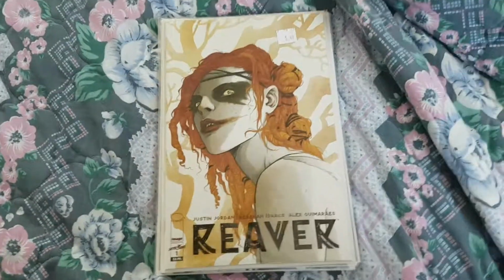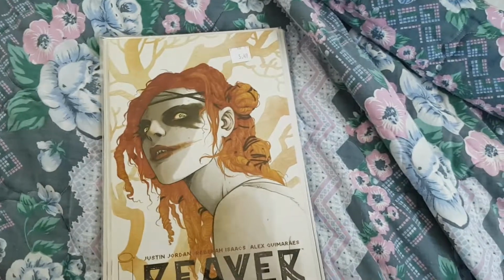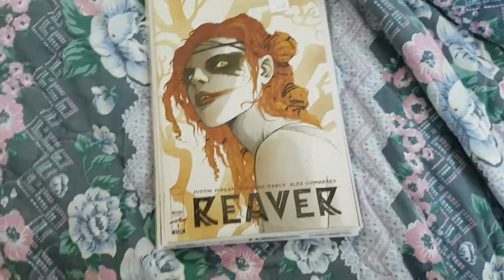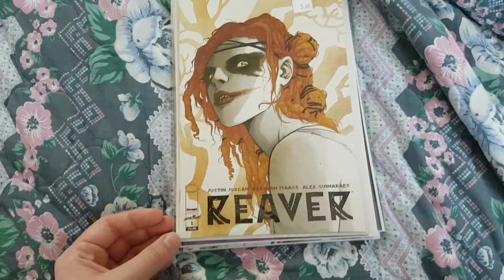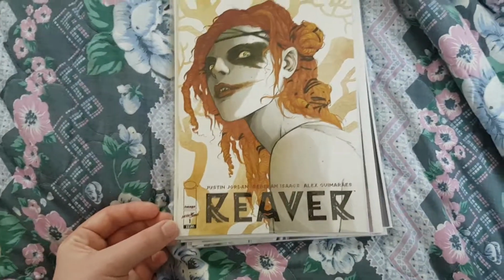I got Reaver number 1 of, I'm pretty sure it's... actually, no. I don't think this is a mini. This is an ongoing. So, Reaver number 1, which I kind of keep forgetting. I keep thinking this is a mini-series, but I think it's an ongoing. So I got Reaver number 1 by Justin Jordan and Rebecca Isaacs.